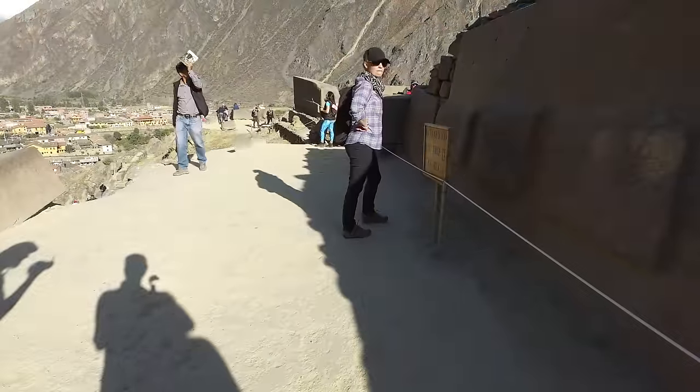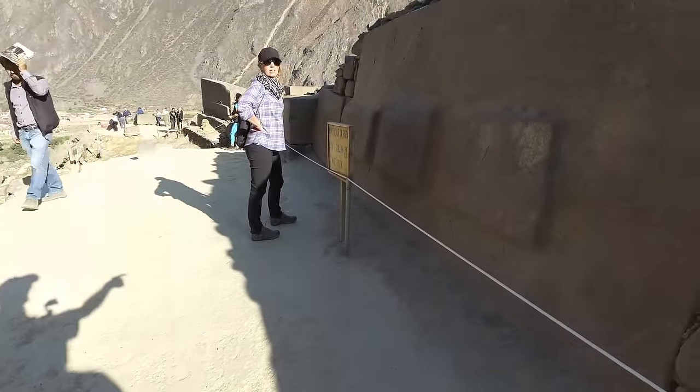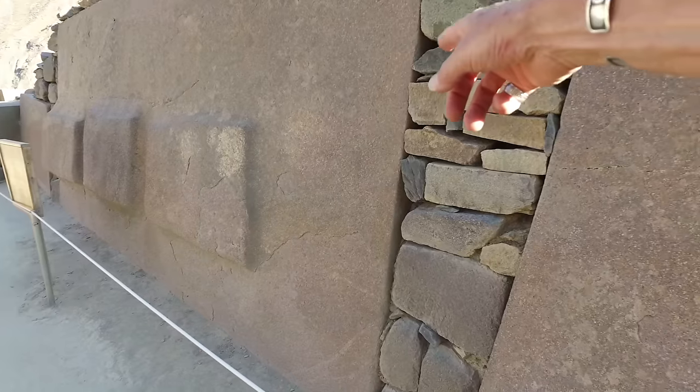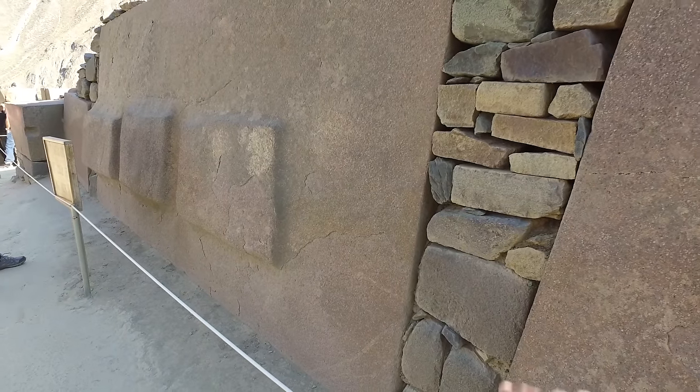So here we have a problem. If you could move that stone all the way from the quarry, why wouldn't you make this one fit with that one? Why would you fill in rubble like that?